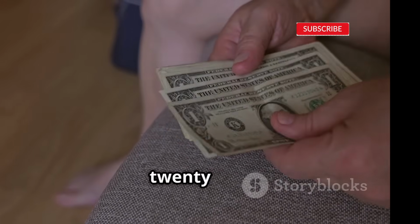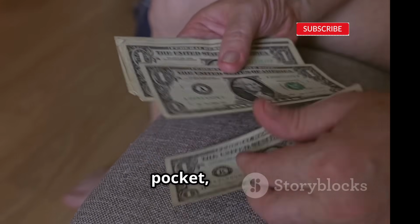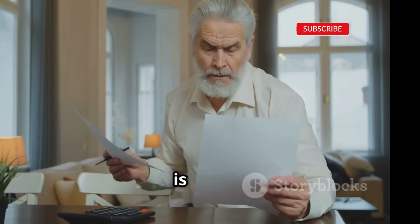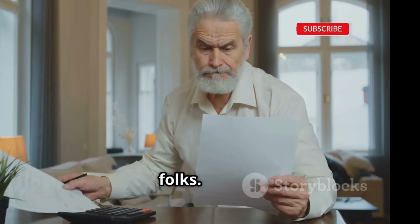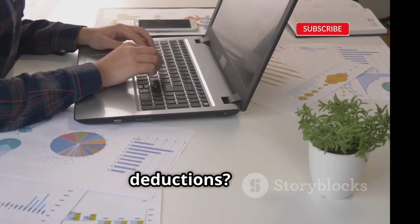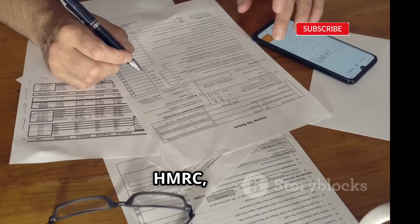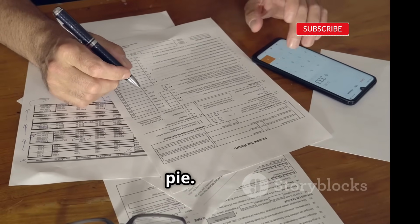It's like finding a 20-quid note in an old coat pocket, but way more predictable if you do it right. This is serious money we're talking about, folks. So what exactly are these deductions? Picture your total income. Now picture the taxman, HMRC, wanting a slice of that pie.